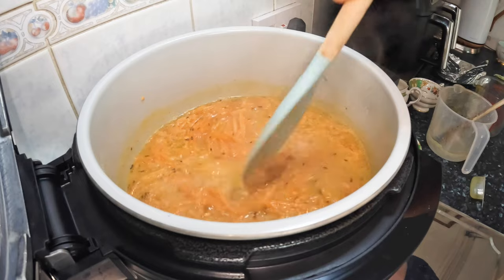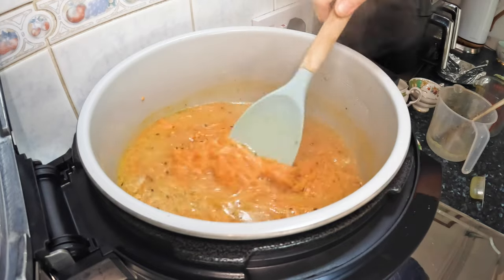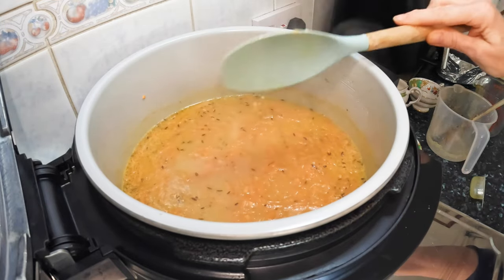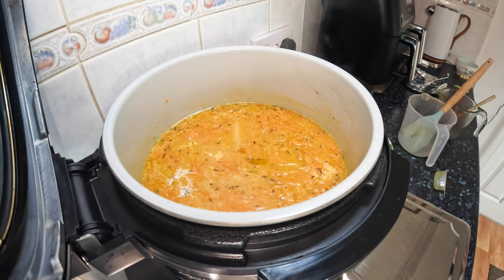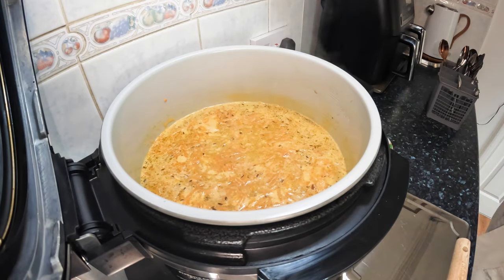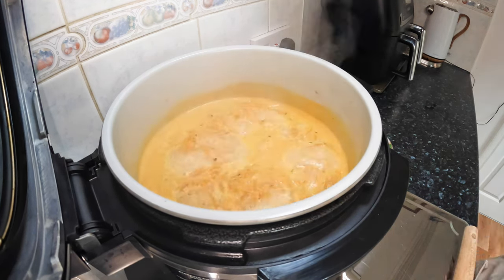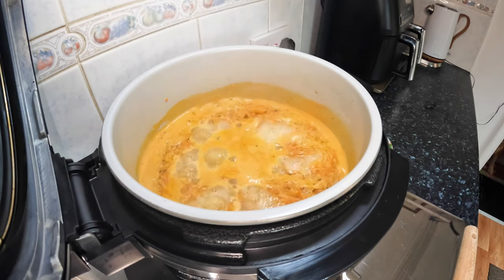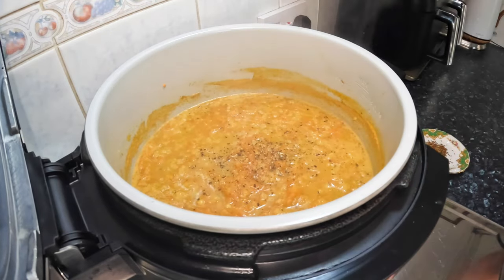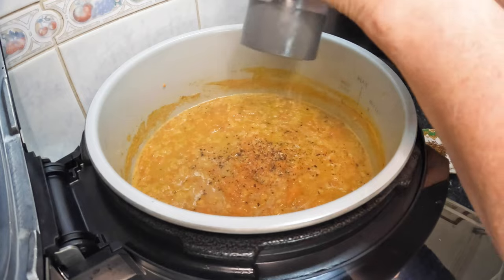Smells nice. We'll just let that cook. And I'm going to be blending it with my stick blender once it's cooked. Going to season it to taste, and then in about 5-10 minutes I'm going to be whizzing it with my stick blender.